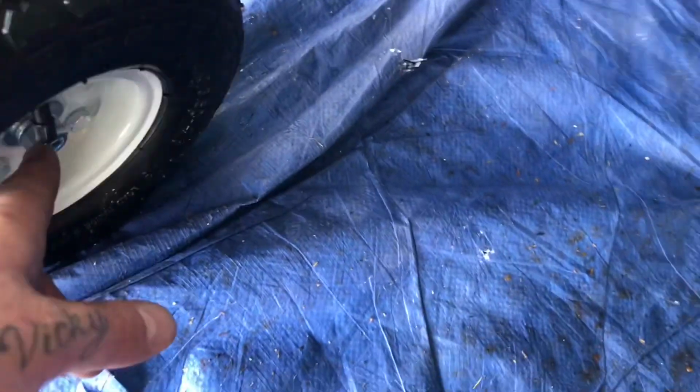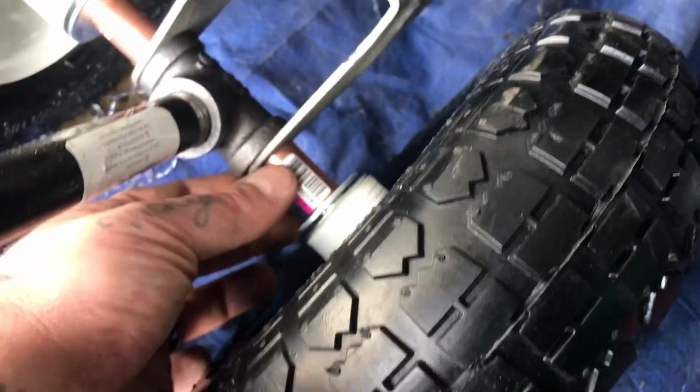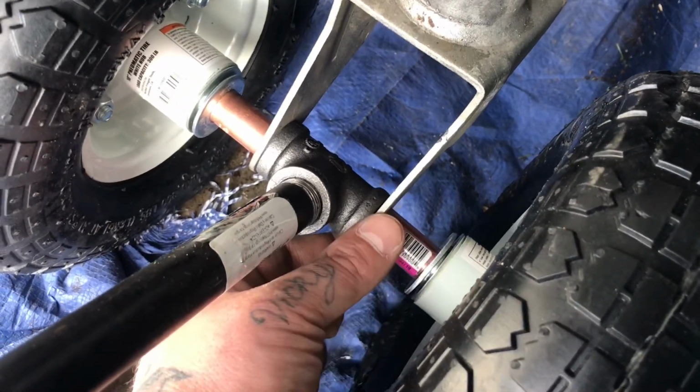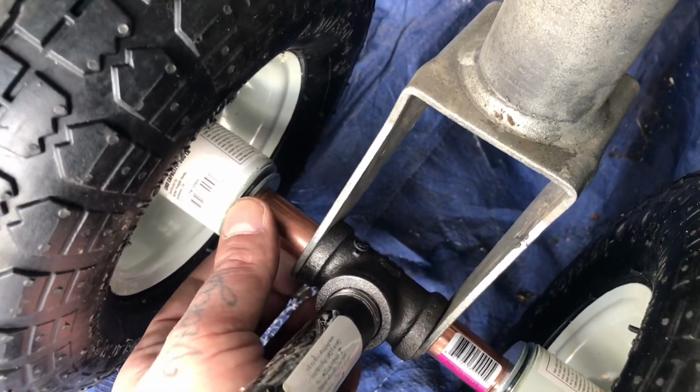I took my 10-inch bolt, I put one flat washer on the outside and put it through the tire. Then I put another flat washer right here, so nothing is hitting the bearing. Then a copper sleeve. Then I put the T in the middle, ran the bolt through. On the other side, copper, flat washer. On the other side, flat washer. And then the locking nut and bolt. Tighten it up, make sure not too tight. You want it to move.